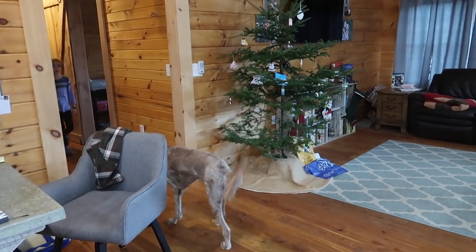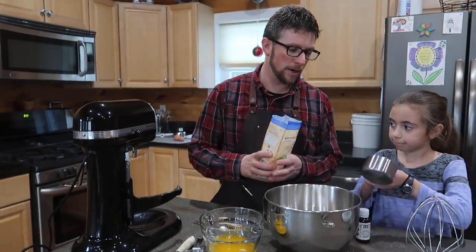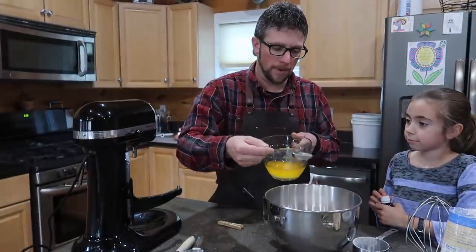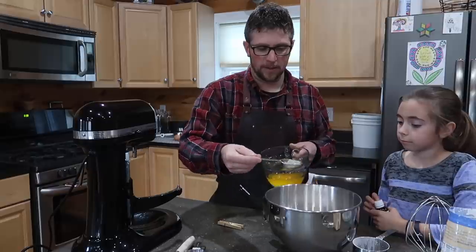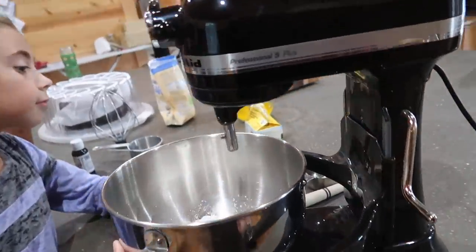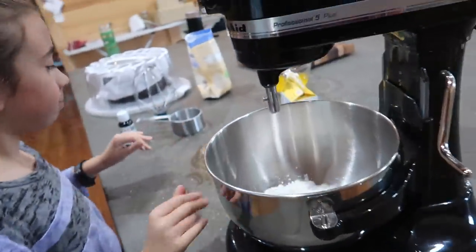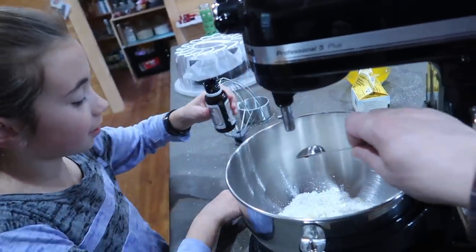Olivia, you want to help make some frosting? Sure. Sure? That's it? You're not all excited? Meh. Make our frosting. We're going to need 2 cups of confectioners sugar, 2 tablespoons butter, a little bit more. Close it up. Hold that for 1 minute. So close. Perfect. Does it smell good? Yes. That's good. Vanilla.